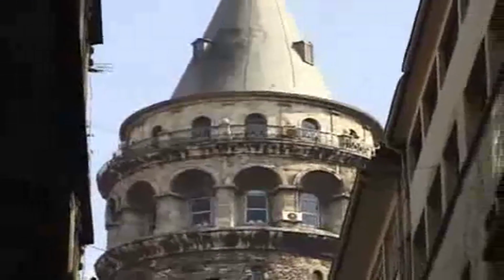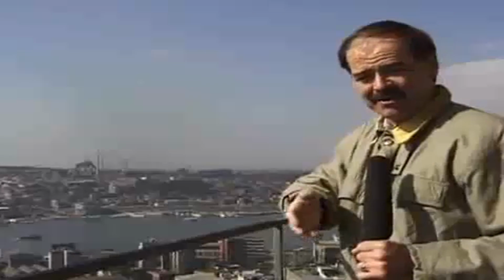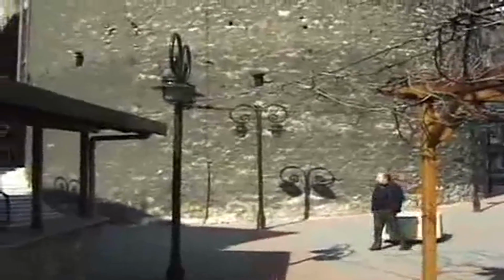This Galata Tower is an interesting structure in itself. It's very ancient, so ancient they're not quite sure who built it. They feel it might have been started during the Roman times, which would have dated back to, say, 500 AD, 600, 700 AD. They're just really not quite sure.